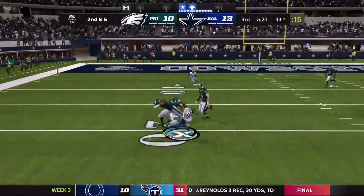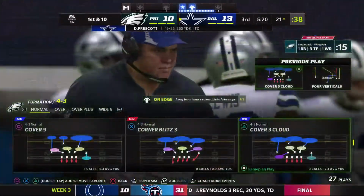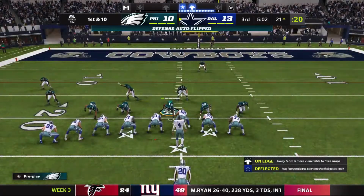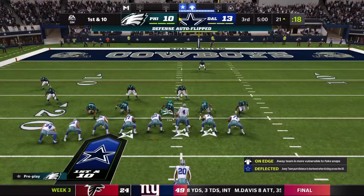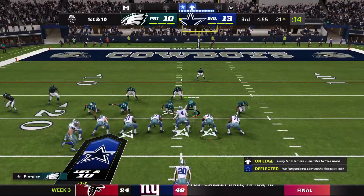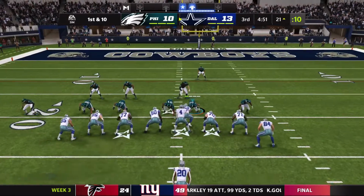Dak dropping this one off for Zeke. And he has another 1st down as they'll get the ball down to the Eagles' 21. Another catch for him there on this drive, Brandon, and it looks like they're going to utilize him out of the backfield any way they can. And that time they pick up a 1st down. So now on defense, do you assign a man to him and try and cover him before he gets going?